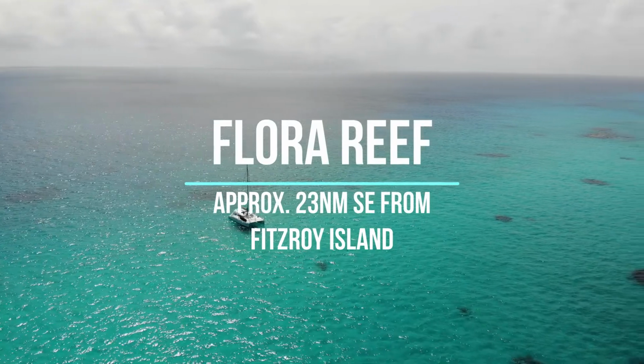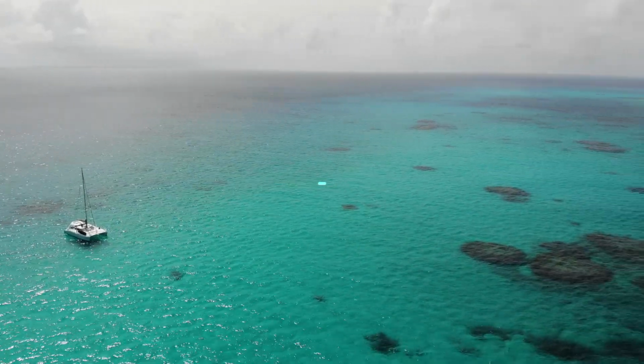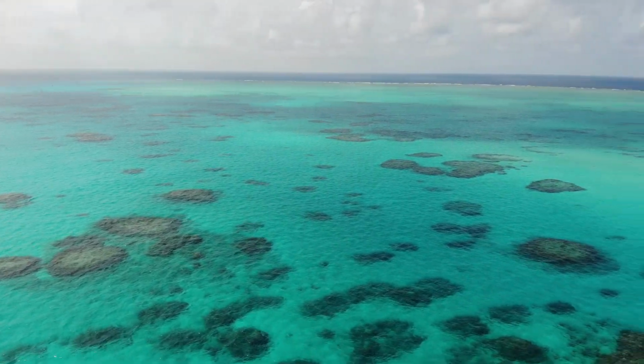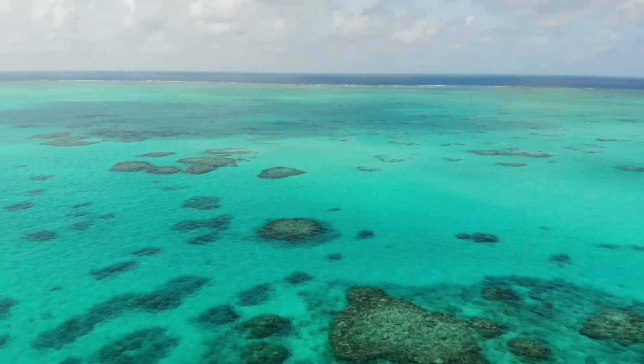Flora Reef does not have any public moorings, so with all reef anchorages, be careful of the bommies when you set anchor. We're in 3.5 metres of water at low tide.